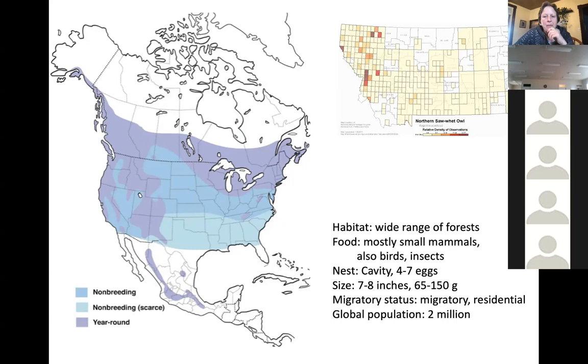They feed mostly on small mammals, but they're pretty much a generalist. They'll also eat birds, insects, reptiles, amphibians. They nest in a cavity, they have 4 to 7 eggs, and they're a little bit beefier than the other two owls. They're just a little bit taller and they can weigh up to 150 grams. So kind of like the plumpest robin you could imagine, and maybe think of a flicker. They're pretty dense and powerful.